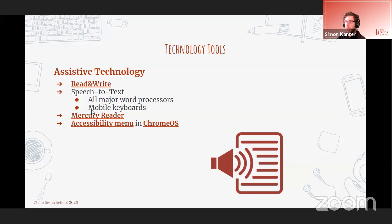available in the menus. And additionally, most devices now also have a speech to text option where any place you can put text, you can click a microphone button and input it by voice instead. So you may notice this on Chromebooks or on your smartphones. When you click in a text field, on your keyboard, you get a little microphone icon that allows you to talk into it. I also wanted to show off Mercury Reader.